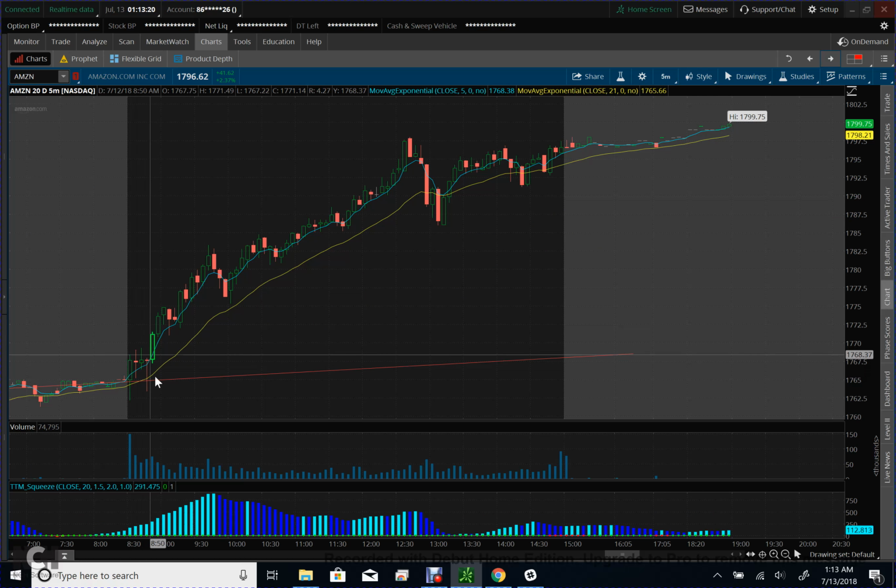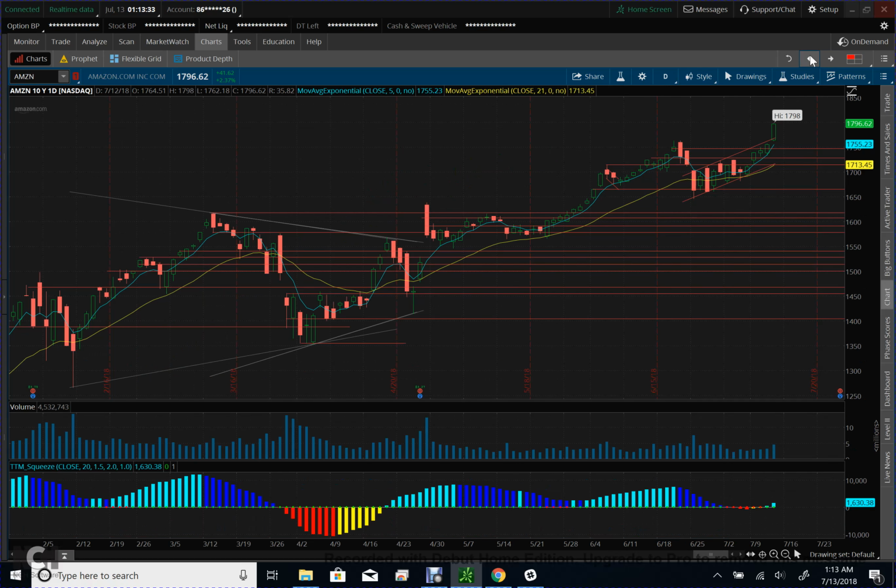But the 20 minutes here of just sideways is just a rest. I mean, gap up and it did retest. It rested and then it was off to the races. Phenomenal move on Amazon. Way to go, Amazon. Way to go, nobody was in it.